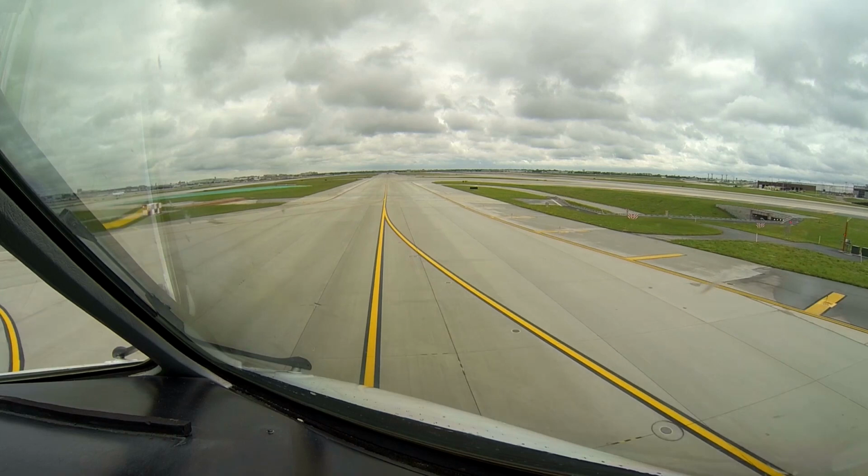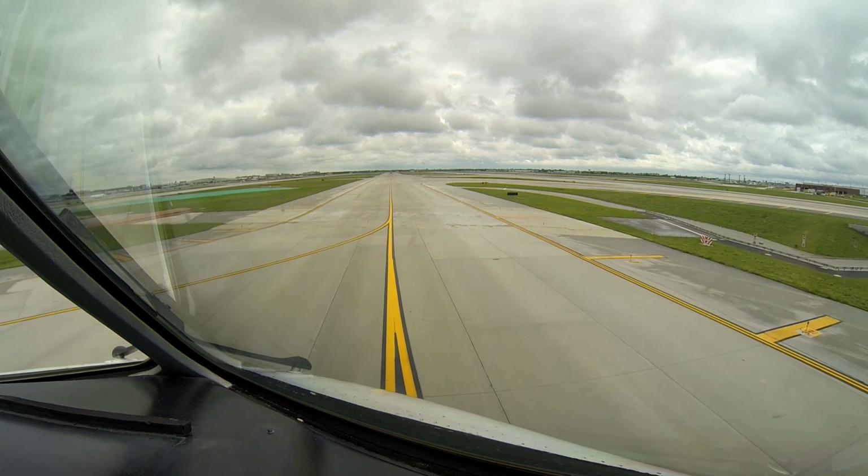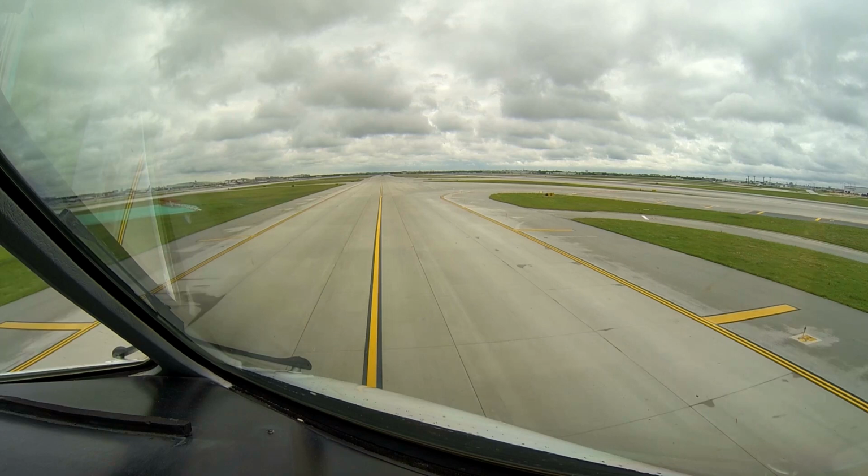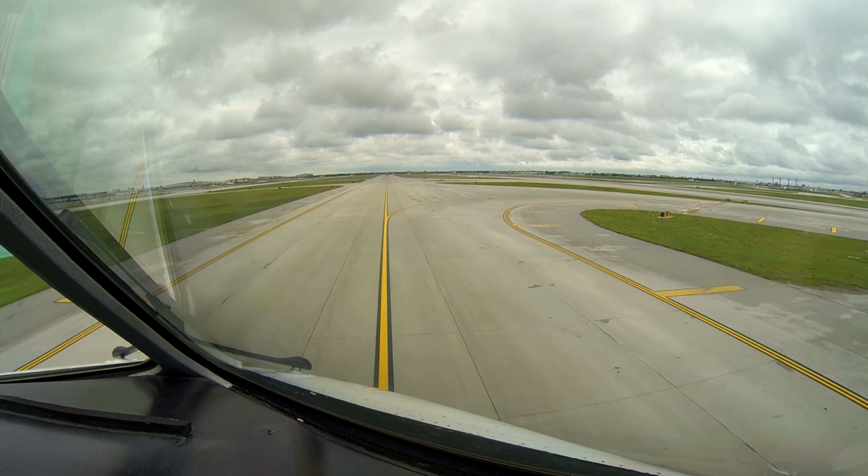Okay. Mercury 3569, turn left heading 160, runway 22 Left, clear for takeoff. Turn 160, 22 Left, clear for takeoff, Mercury 3569. United 398, runway 22 Left, line up and wait, traffic lands runway 28 Center. Line up and wait 22 Left, 398. Thank you. Envoy 3334, reduce your final approach speed now. Slowing down, 3334.